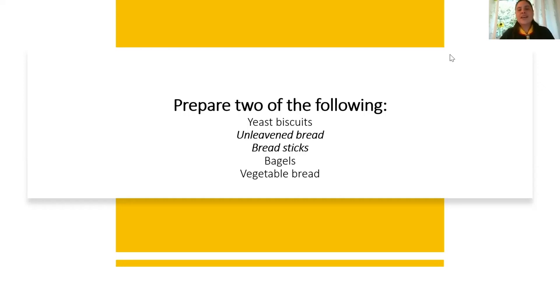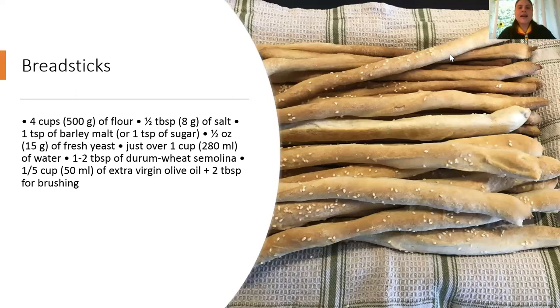So here we go. This is the recipe that we have for the breadsticks. You need the flour, salt. In this case, there is some barley. We also need the yeast, some water. And also we have some durum semolina, and you will see that it's used more for the base of the dough when it's ready.